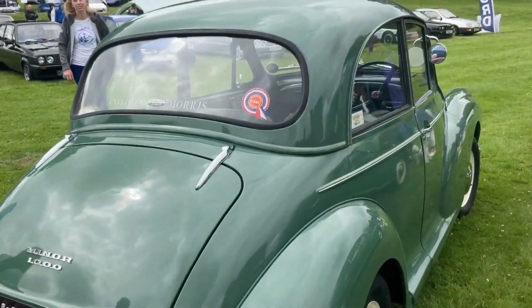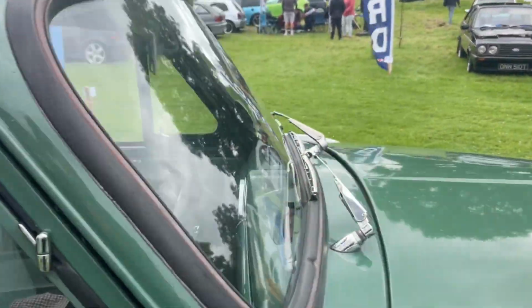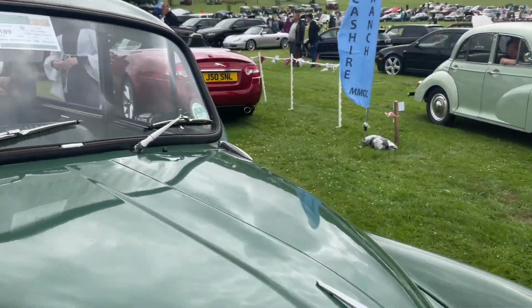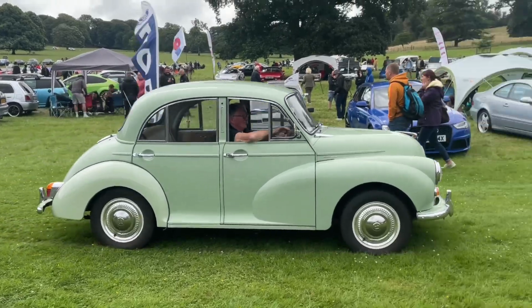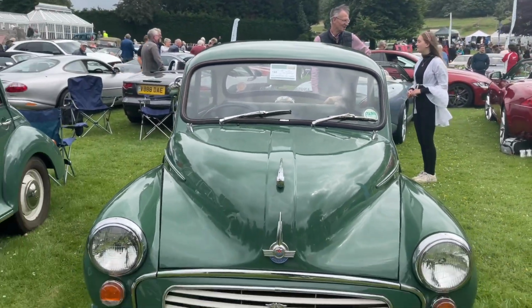We were at the Masters of Motoring event and the Morris Minor section was absolutely superb. We had a good look around the Morris Minor section and then we met a lady who had a Morris Minor. She called it Elvis. And she had travelled over 2.5 hours to come to the show.